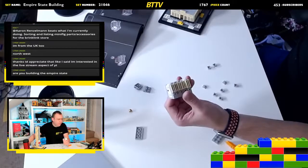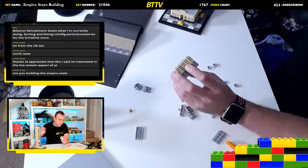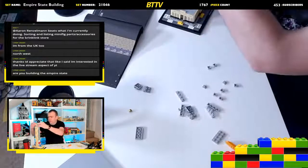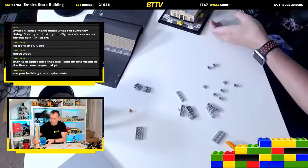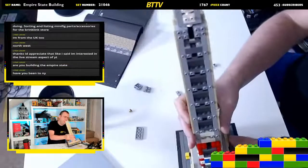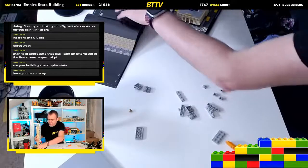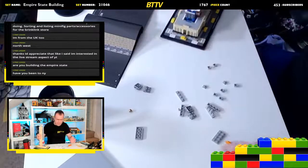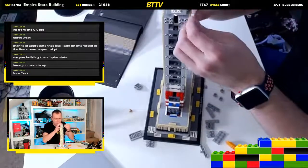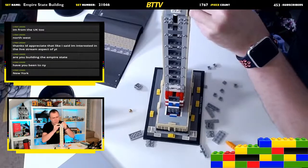Right, so I've got the top row of windows going on, and this goes on top. This top bit here is getting towards the viewing deck. Maybe it's the viewing deck. We're not going to get much of a view of this, I'm afraid, but this has got to put more windows in the bottom level. So it's just another five.